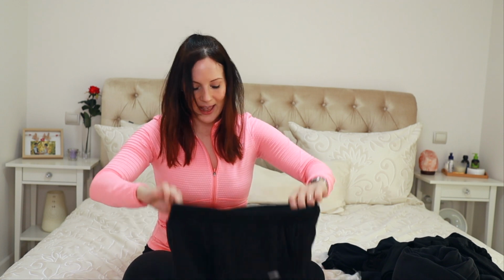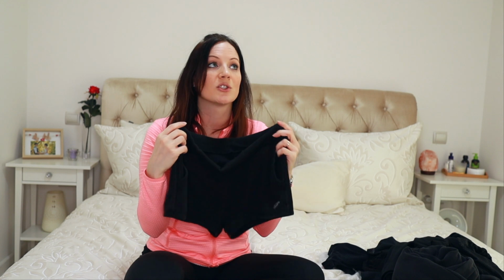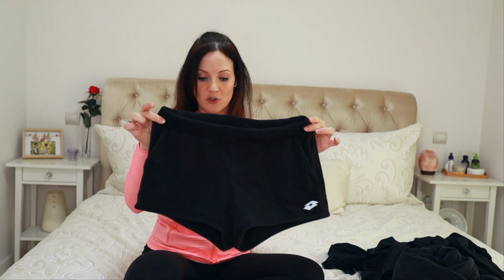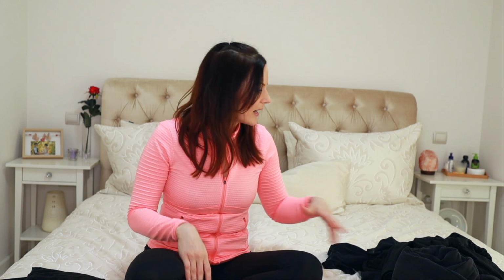So the first pair that I have is this one from Lotto. Very useful during summer months because it's so hot. So yeah, I just enjoy wearing shorts like this. This one is a bit more kind of, it's not fitted or figure hugging or anything like that. So it's just a nice little fit.